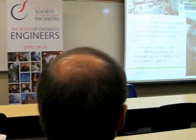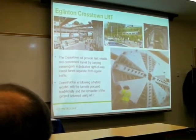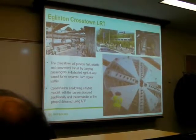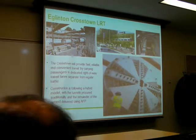Eglinton Crosstown. There was some talk about Eglinton Crosstown earlier. We are constructing. I had a recent meeting with Councillor Cole. Councillor Cole said, gosh, it's nice to be in a meeting where we're talking about construction impacts. Sorry for the mess. But if the province had not cancelled the job in the first place, maybe it wouldn't be as messy as it is right now. But it's tough slugging right now.